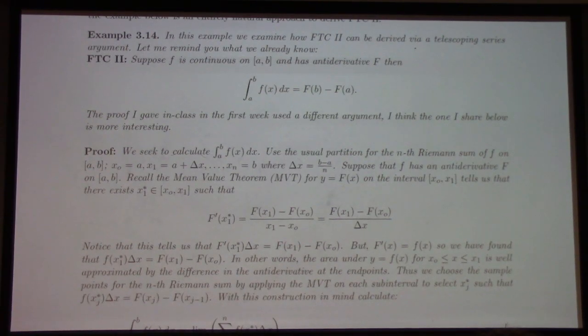So the proof I gave you of Fundamental Theorem of Calculus Part 2 on day 1 or 2 in here, we did not use this argument. We used an argument about how we had two derivatives. If two derivatives are equal, the functions have to be equal up to a shift by a constant, right? Basically, if f prime of x and g prime of x are equal, it means f of x is equal to g of x plus a constant. One of those was the area function. We took the difference. We found the F of b minus F of a formula, right? No series were in sight.